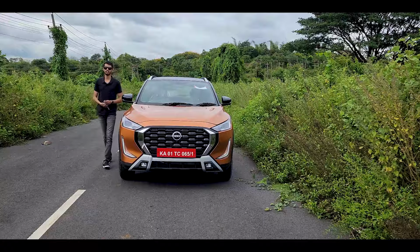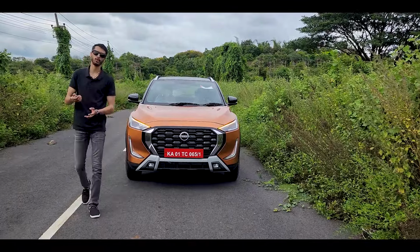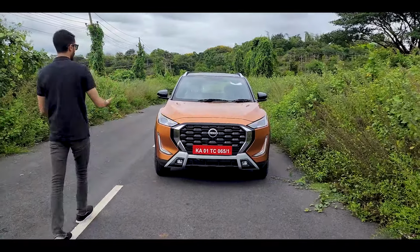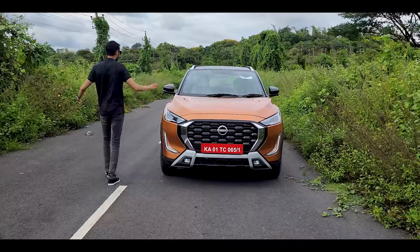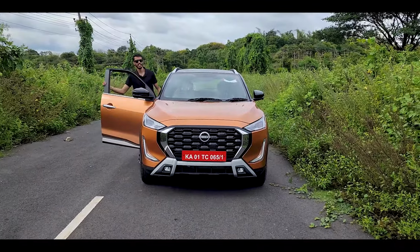There are a couple of new features that have been added to the car. Something that is, you walk away from the car, it is automatically going to lock. You don't have to press on your lock button. And the same goes that you walk towards the car, it is automatically going to unlock it. I'm not doing anything. It just unlocks by itself. All I need to do is just get into the car.